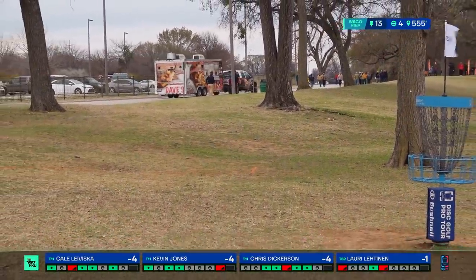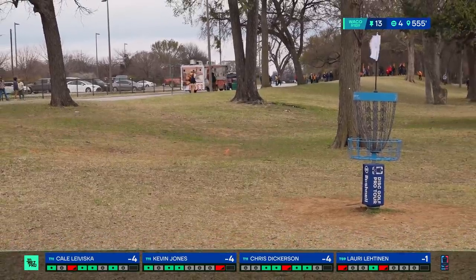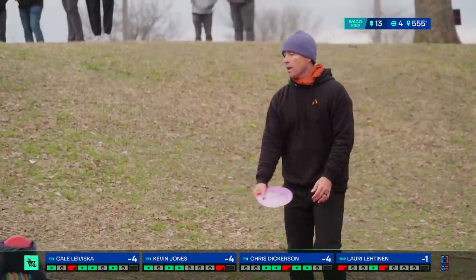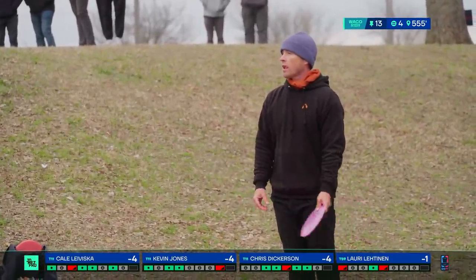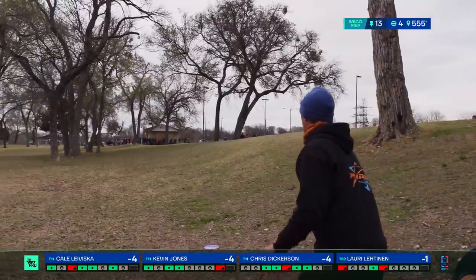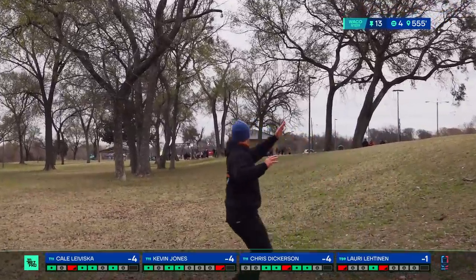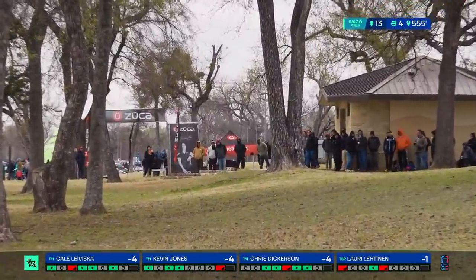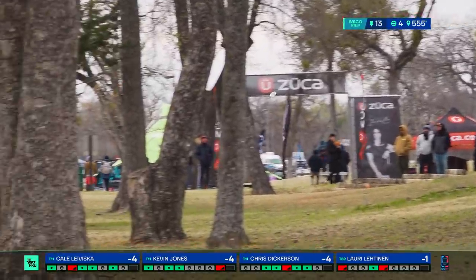This is a pretty good shot from Kevin from way back there. I mean, you just don't have discs that are going to hold up in that type of headwind to get the distance that you need to throw that shot. I mean, he's only 400 feet, but... And we also don't have hands that can hold enough blood to keep our hands warm. Like, it's just not... Like, what?